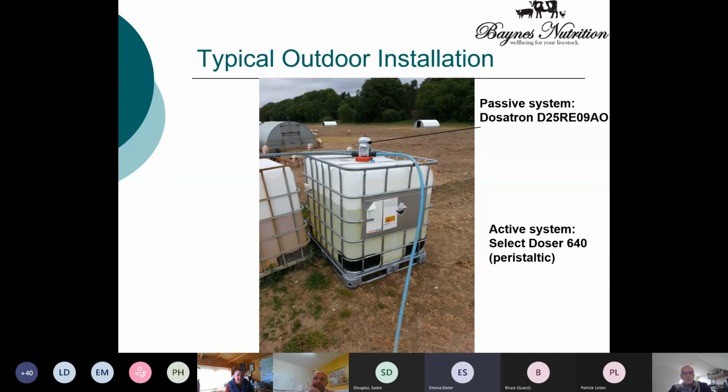How do we actually get acid into the drinking water? Pretty straightforward, really. There are two main ways of doing it. We can use a passive system such as an acid providing Dosatron. The example here is in an outdoor system where the water is being provided straight through the top of the acid tank. Acid is being drawn up by the Dosatron, and then acidified water is being put out to the rest of the pigs within the paddocks. Or another indoor system we can use is something like the Select Doser 640, which is a peristaltic pump, and operates in pretty much the same way to provide the right level of acidification into water lines. All very good, all fairly straightforward.